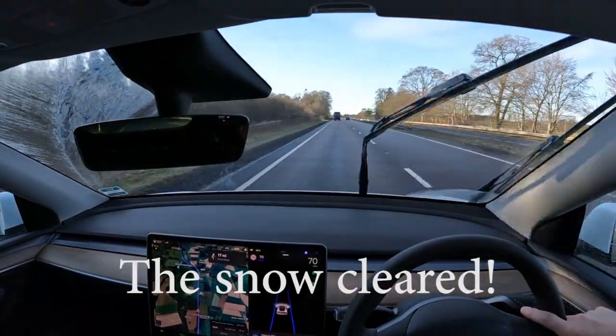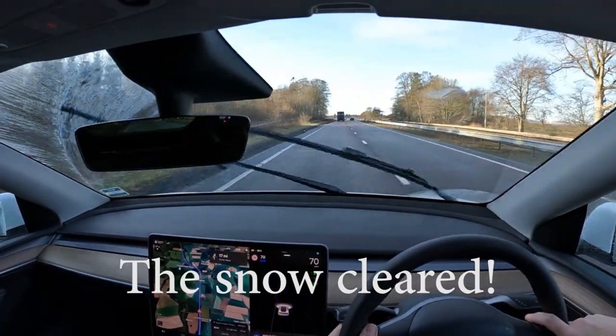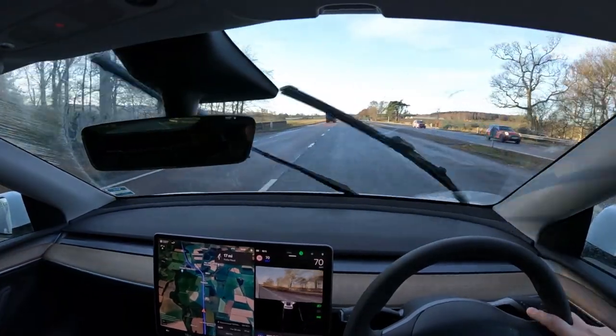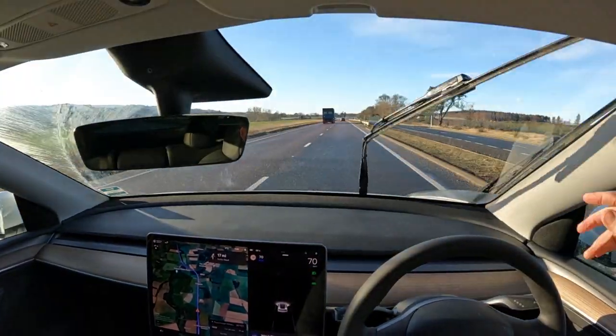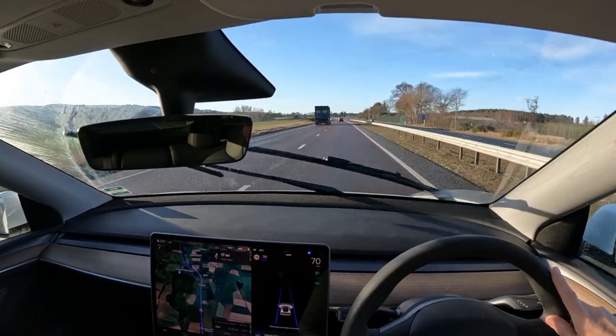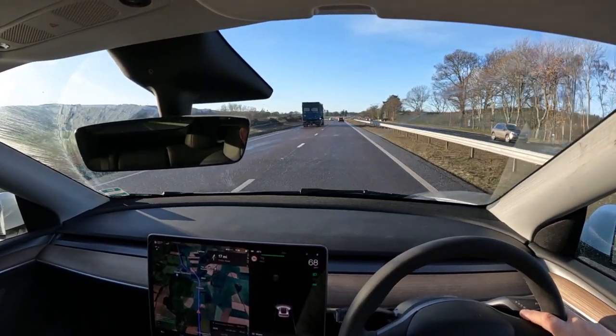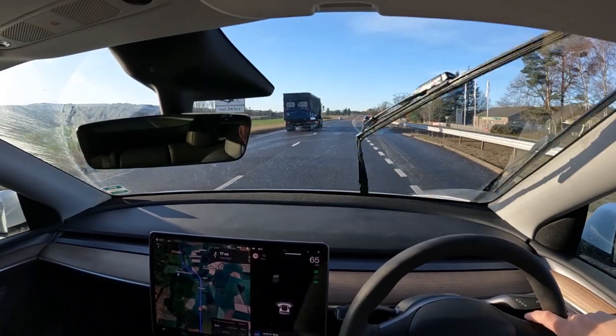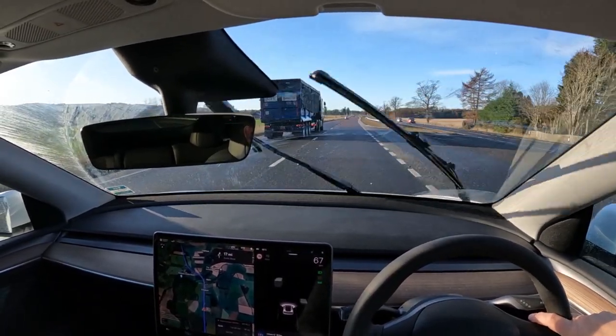I'm back on autopilot and I am demonstrating to you just how bad auto wipers have gone. There is no reason at all, none, for these to be going the way that they are. What on earth are they doing? Sorry, just slowing down as this guy is turning off. But why are they going at full pelt? Why?